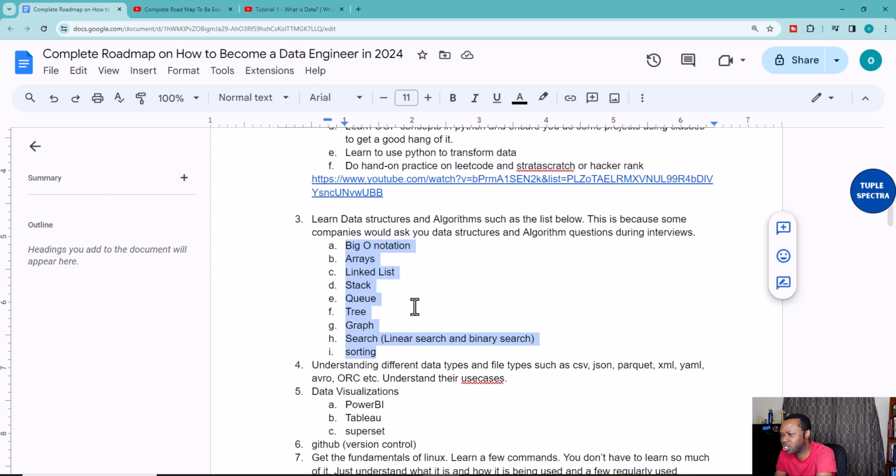Again, it depends on your location. Are you in Canada? Are you in the United States? Are you based in India or Nigeria? Different companies have different ways by which they interview folks. I've heard about different folks who were never interviewed on this type of data structures and algorithms, the LeetCode kind of coding interviews.